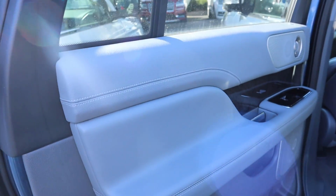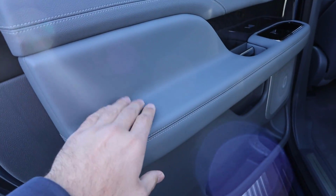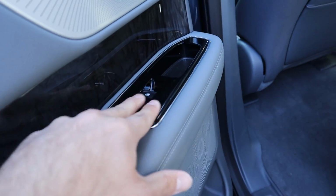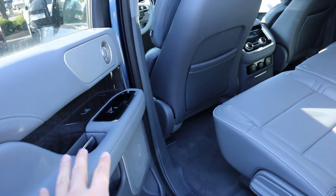And if we open up this door in the rear, you can see you've got some leather up here with the stitching, more padding down here. You can see one of the speakers for the sound system. They have this nice wood trim back here, and they've got this black accenting right here. I love the design on the speakers here in the Navigator. They look very, very premium.